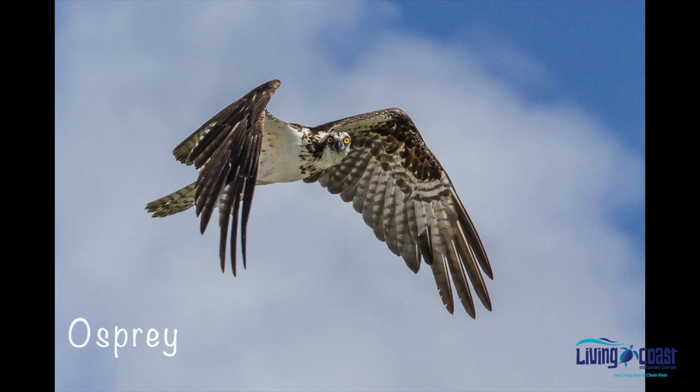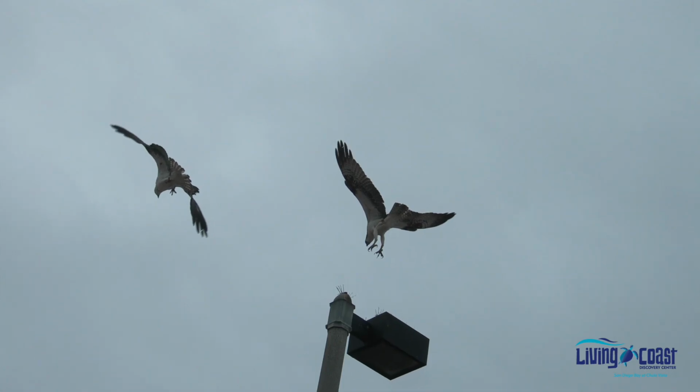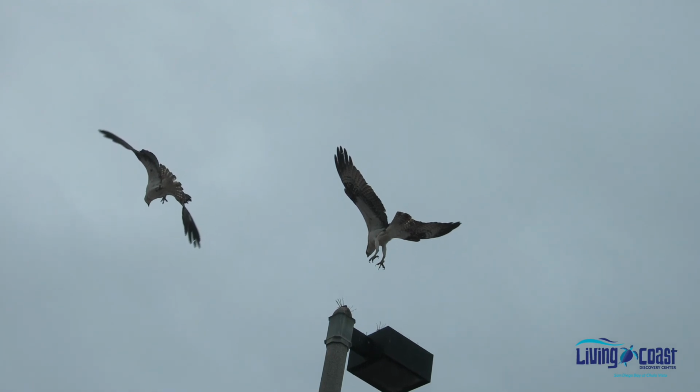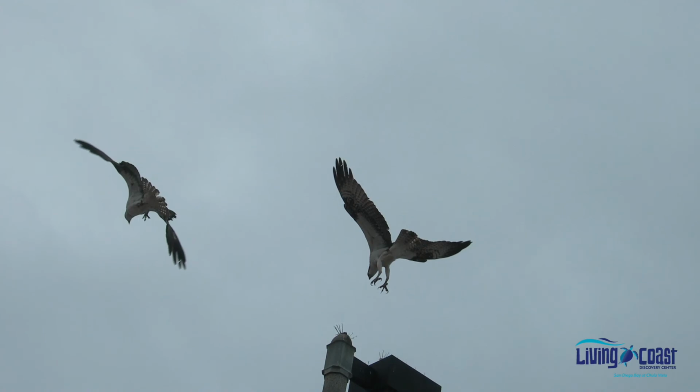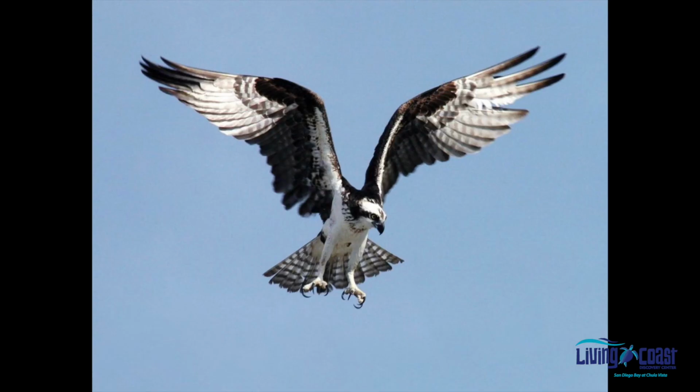Osprey are another type of bird of prey that you might see near the ocean. Ospreys are large, distinctive hawks with a slender body, long, narrow wings, and long legs. Ospreys fly with a marked kink in their wings, making an M shape when seen from below. Their color is brown on top and white below, with wings that are mostly white with dark patches near the wrists.